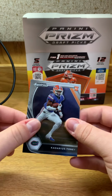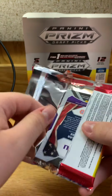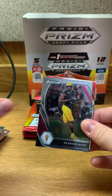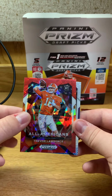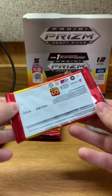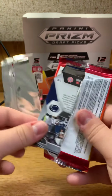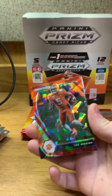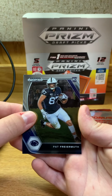Najee Harris. Kadarius Toney. Gardner Minshew. Brandon Aiyuk, Deshaun Watson, Trevor Lawrence, Red Ice All-American. And an All-American, Ja'Marr Chase. These packs are opening a lot easier for me this time around. Like butter. We got Lamar Jackson, Tee Higgins, Kyle Pitts, Ja'Marr Chase, and Pat Freiermuth.